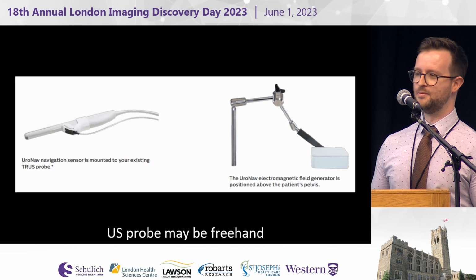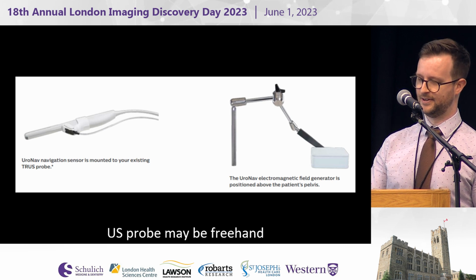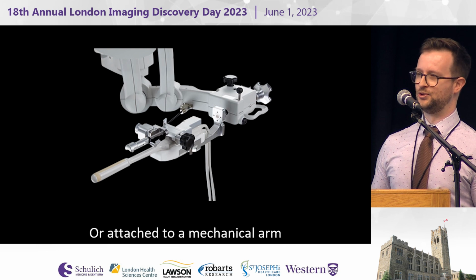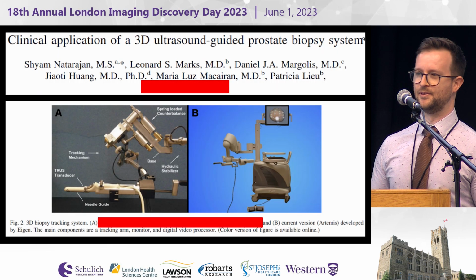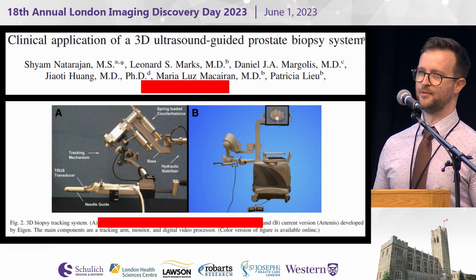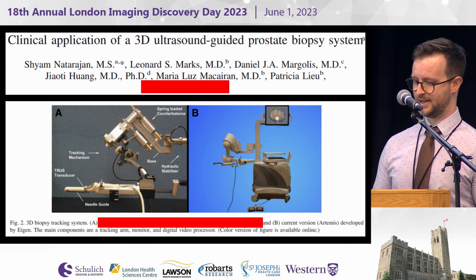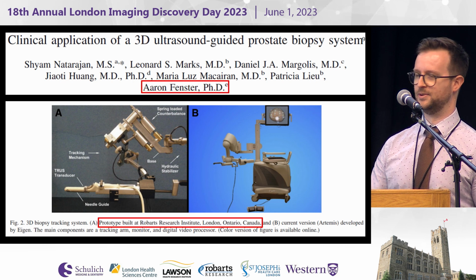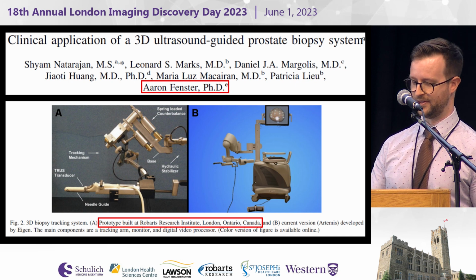The ultrasound probe can be freehand in its position detected by an electromagnetic field, or it can be attached to a robotic arm with sort of proprioceptive capabilities. And as an aside for a little trivia, this is an early prototype of one of the leaders in prostate biopsy systems with software fusion, and one of the developers was none other than our own Dr. Fenster out of Robarts. So a shout out to London on that one.